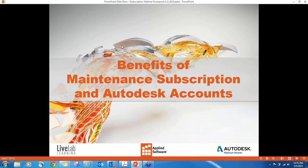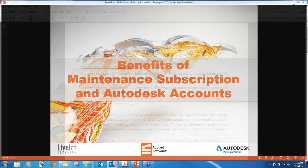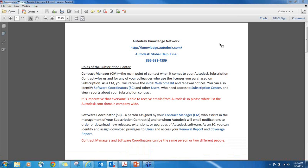So let's go ahead and get into the business of maintenance, particularly Autodesk Accounts. Before we go into the website, I would like to give you some information that is very helpful. At the top of this page, there are some links and some phone numbers that are very useful tools.